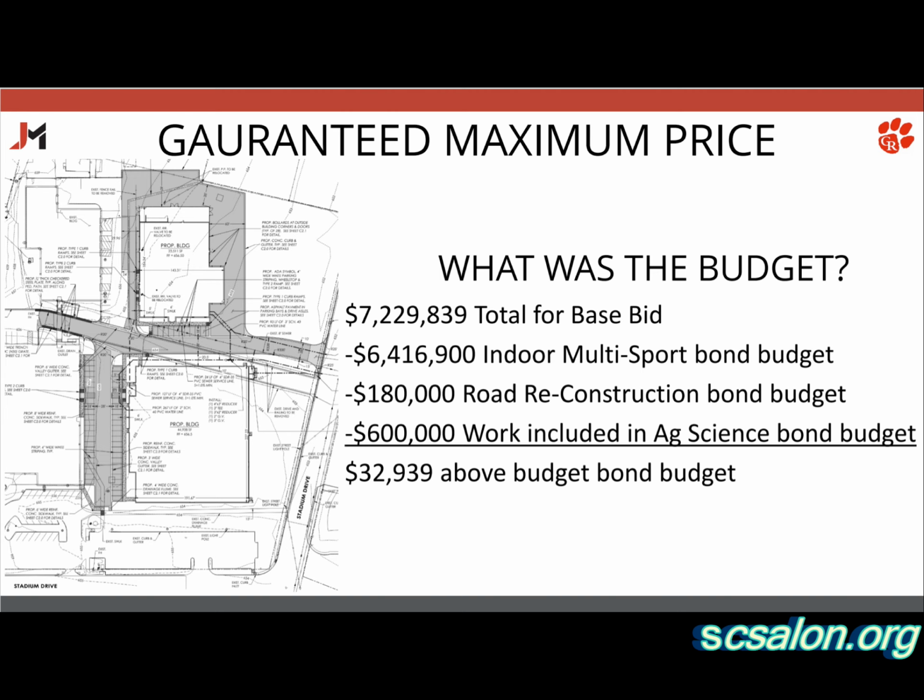So what was in the budget? Okay, so let's work backwards. We're gonna take our base bid that we just came up with, $7.2 million. $6.416 million was what was in the bond budget for the multipurpose. So we take that out.